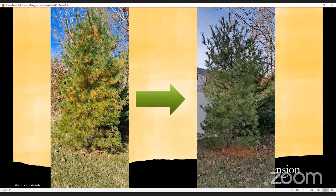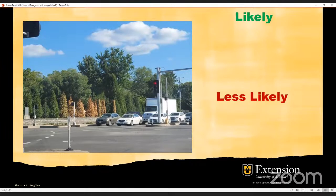However, this photo I took just a couple of months ago in Columbia while I was waiting for the lights. You can see that this bunch of evergreen conifers over there are starting to die out. The entire canopy turned brown. And here, this is a very basic process of diagnosis. I had to think about which factors are more likely or less likely to affect this issue.